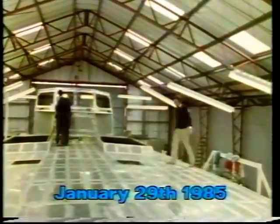And this is what she looks like 2 months later. The top sides have been built up, the decks have been laid, and at this moment the cabin that'll house our 9-man crew is just being lowered into position.